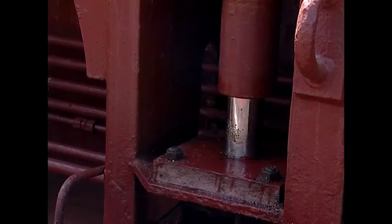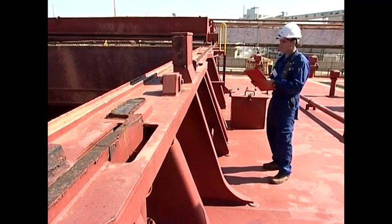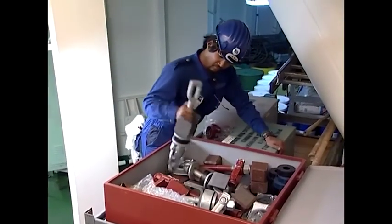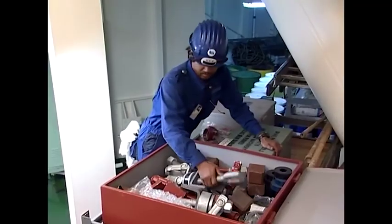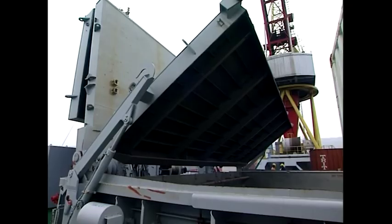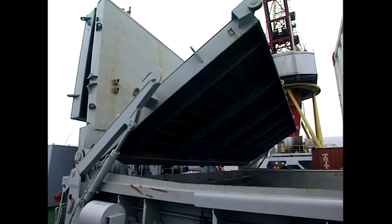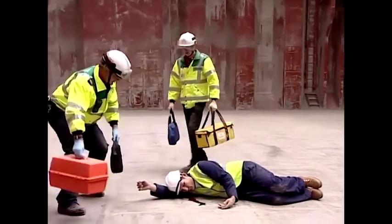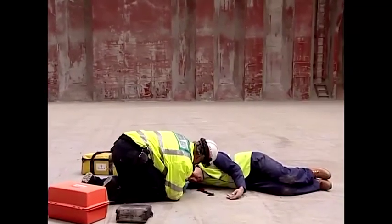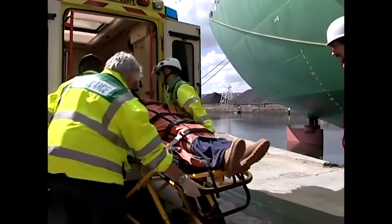Clean up any oil or grease, and keep a written record of all inspections and maintenance carried out, and make sure that there are sufficient spare parts on board. As you have seen, the safe operation and maintenance of hatch covers need not be difficult or complicated. If you follow these guidelines, you will minimize the possibility of the hatch covers admitting water and damaging the cargo, and more importantly, you will be protecting the lives of everyone on board.